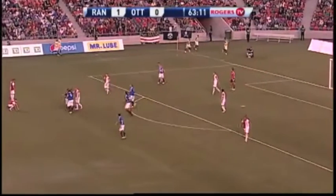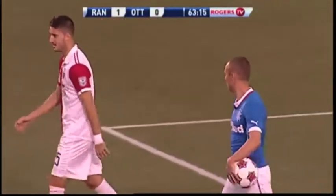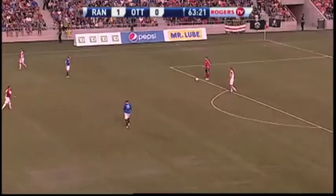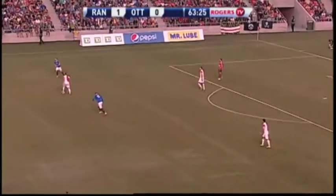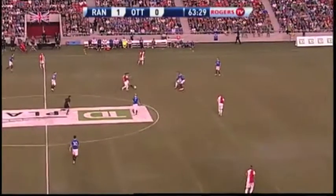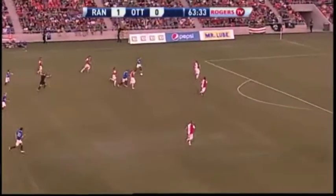Well, some of the Rangers players are getting very frustrated here at decisions, not necessarily going for them, but some of the calls that they feel the referee might be missing. And they don't want the game to be descending into any sort of issues along those lines. It's been played in a high spirit. Both teams certainly giving as good as they get, but you don't want to see anything come of that.